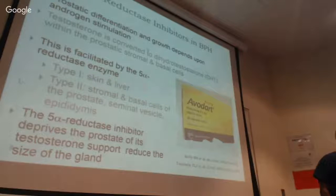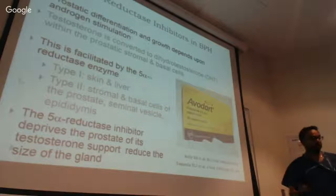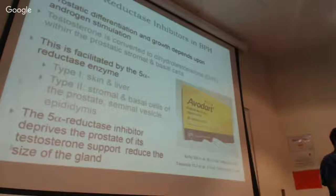5-alpha reductase inhibitors: there are type 1 and type 2. Type 2 are the ones that we like to target. The mechanism is blocking the conversion of testosterone to dihydrotestosterone.